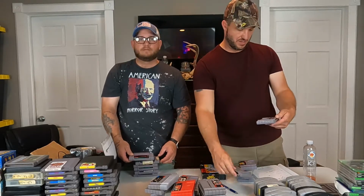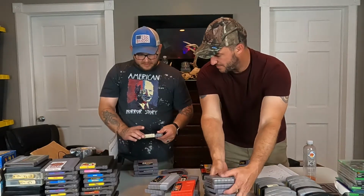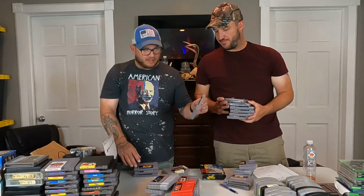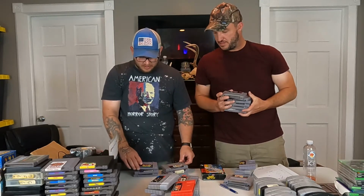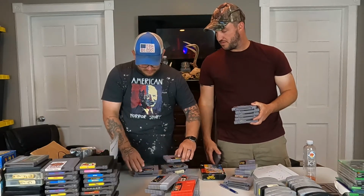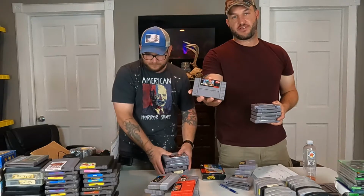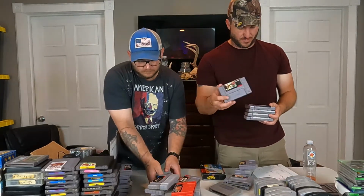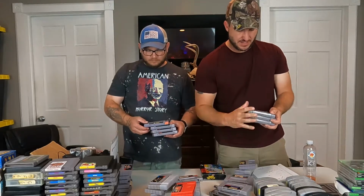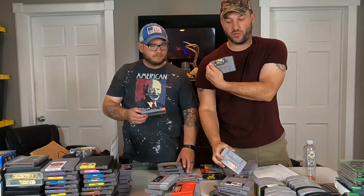Tecmo Super Baseball and Monopoly. Super Scope 6. Tasmania. Earthworm Jim. This one's got a ripped label on there. Super Pinball, Behind the Mask, The Flintstones, and Tetris 2. Street Fighter 2, Super Black Bass, Prince of Persia, Madden 95, The Lion King, and Pool.